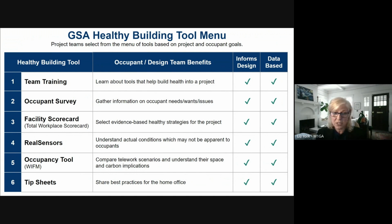So the first one is really just training your team, training your design team, training your firm, having firm culture around health in buildings, learning what tools are out there, having people on your team understand that these are available and encouraging them to tap in. A lot of times people just need to know they have permission to utilize these tools. They're trying to do a good job. They don't always know that the client wants them to do a healthy building. Well, we do. So that's the first thing, team training.